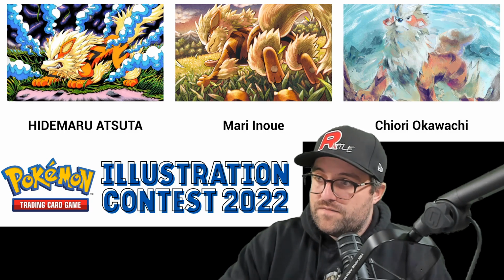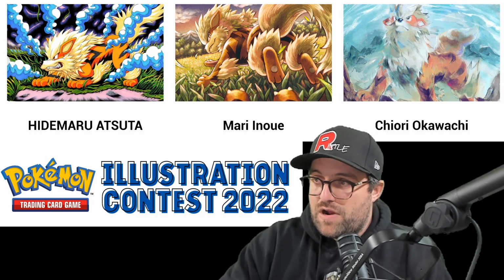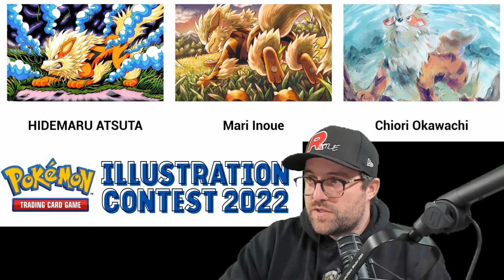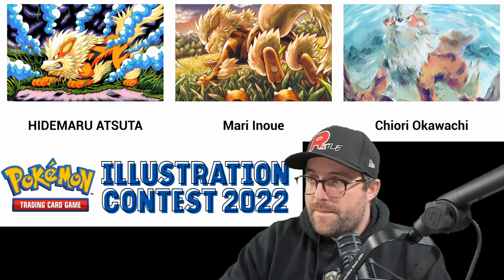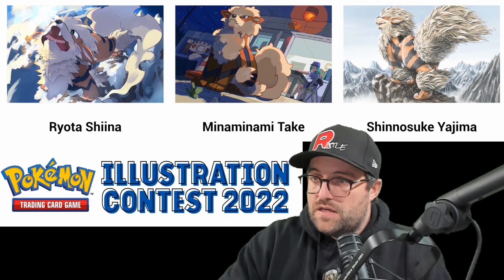Here we got a little bit of the, I guess we're the Growlithe, and we're following the Arcanine here. So I guess that's our front paws. We're in the Growlithe view. And then the right side here, super washy kind of style. I really like that too. The Arcanine there. We got some mountains in the background, some clouds. It looks like we got a little bit of a wind effect going on.